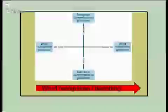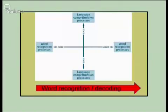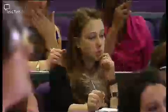So now we're going to look at the two dimensions of the simple view of reading in a bit more detail. We're going to focus, first of all, on the axis of word recognition, phonics, and decoding. When you're teaching phonics, either as an early years practitioner, observing the children in your early years setting as they make progress towards the early learning goal for linking letters and sounds, or when you're a Key Stage 1, Key Stage 2 teacher, planning your literacy work from the Primary National Strategy, Primary Framework for Literacy and Mathematics, you're going to be thinking about both these axes.